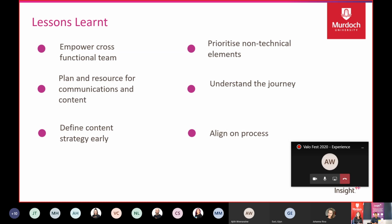But I would say that the real driver behind the communication success is we really needed to plan and resource for communications and content. And by having an internal communications team and having dedicated people to create content from the very start of the project meant that they were able to get moving very quickly and deploy on the product as quickly as possible. So they were really engaged and trained really from the start. So I think that's a real key in their success.